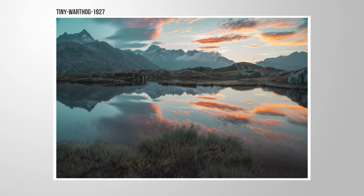This version by Tiny Warthog 1927 looks pretty unique. I love the desaturated blue tones, which are shifted more into the cyan color range, making them almost look gray. It works well together with the warmth of the clouds, where it looks like the saturation of the warmer tones was actually boosted a bit.